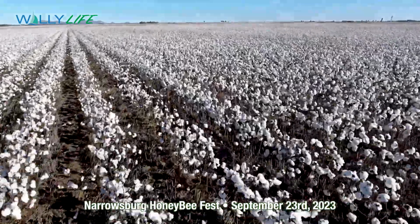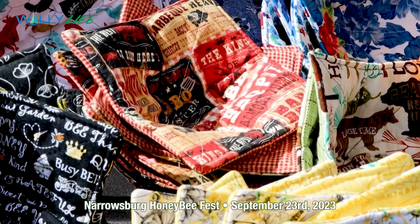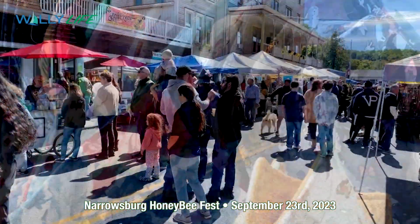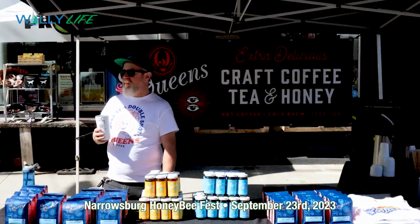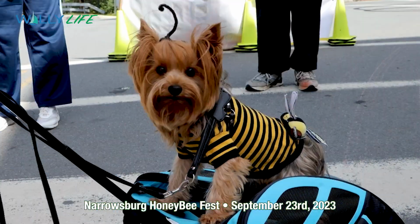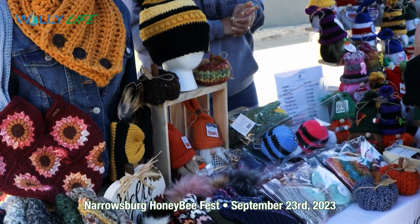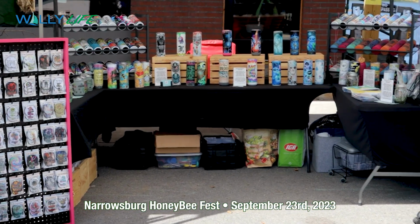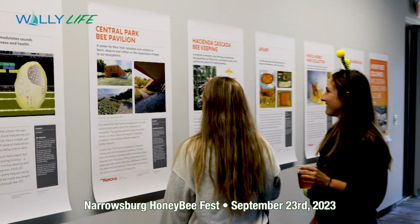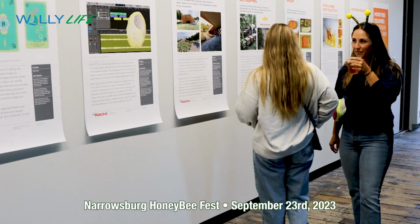Bees are also responsible for pollinating plants that produce fibers for the clothes that we wear, with the most obvious being cotton. The vendors lining the main street of Narrowsburg had many of their products on display for people to taste or purchase. The connection to bees was everywhere along the crowded streets, from honey-based products to cotton and natural fiber-made items. In addition to the vendors, there were supportive community organizations working to protect our environment and educating property owners on what they can do to attract and support bee populations.